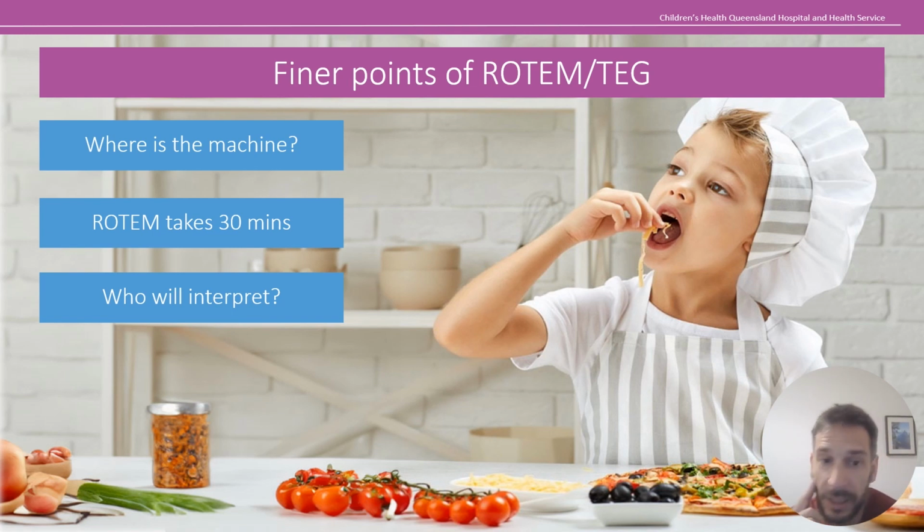Thirdly, you need to think about who's going to actually interpret that test. And I would argue that if we have good systems in place, you should be able to follow an algorithm without really knowing anything about ROTEM at all. But it can be really overwhelming. So knowing where your expertise is and who's going to guide you through that. And then we'll see how we go.